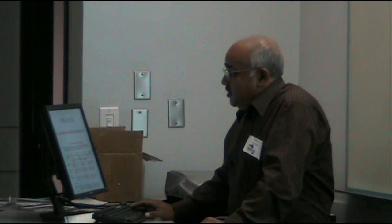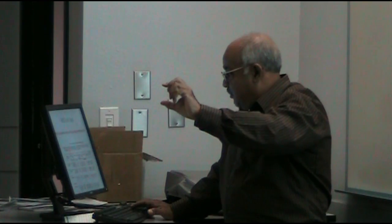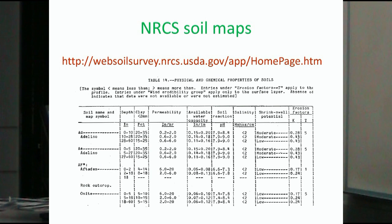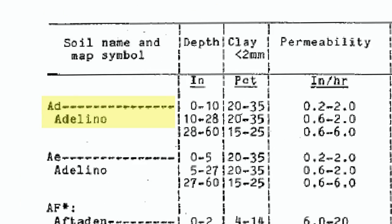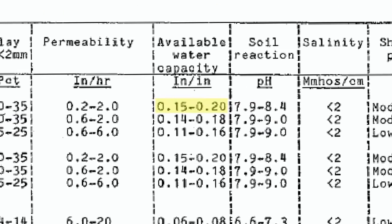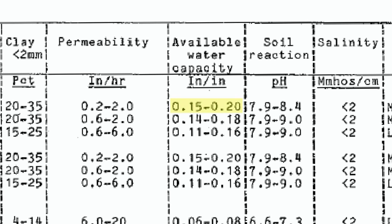This is the NRA. They used to have a manual or report with all this information, and there are maps. You can find your farm on the map and say, okay, my farm has soil, and this soil has 0.15 to 0.2% available water, and you can multiply by the depth of the root. You know what your usable water is, and you can go from there if you want.